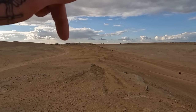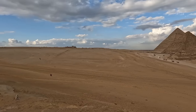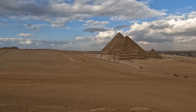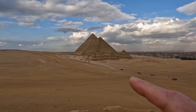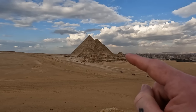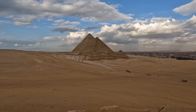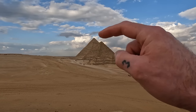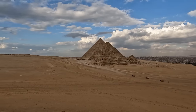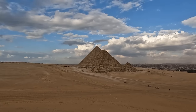So this area over here is Pyramids View, where you can get a view of the entire Giza pyramid complex. Here in front of us, 1, 2, and 3. This is G3A, B, and C, the three satellites on the south side of the Pyramid of Menkaure. Menkaure here, central pyramid there. And from this vantage point, you cannot see the Great Pyramid.